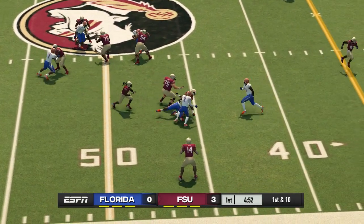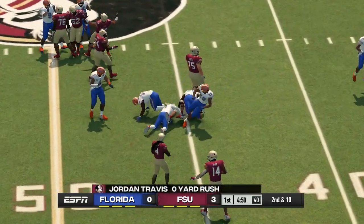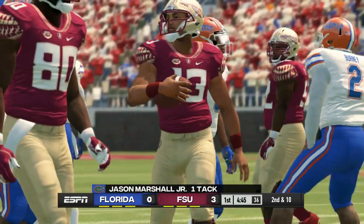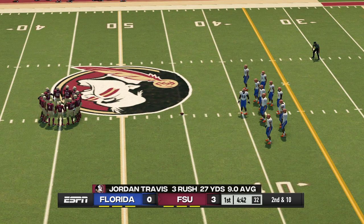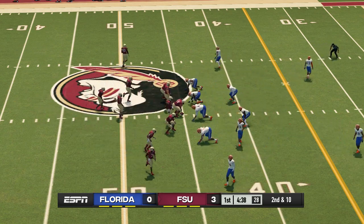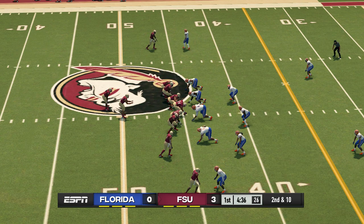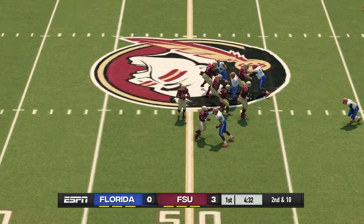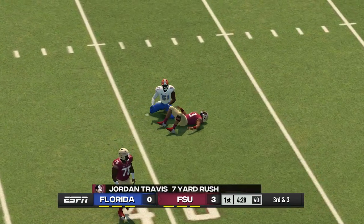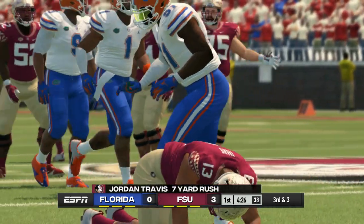Scrambling around. That's a great tackle at the 45-yard line. No gain on the play. That makes it second and 10. From the 45-yard line, second down. Play fake, looking to run. He's tackled right around the 38-yard line.